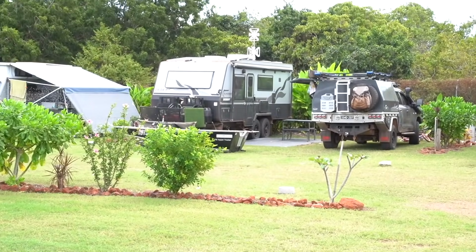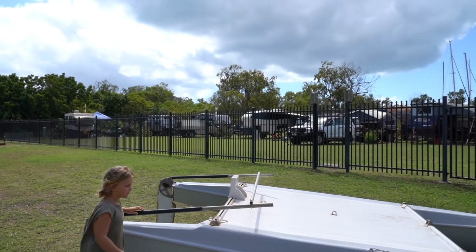So just pack up, leave our van and that here. It's all secure inside the gated area. You get a key card to get in so you can feel safe to leave all your stuff here.